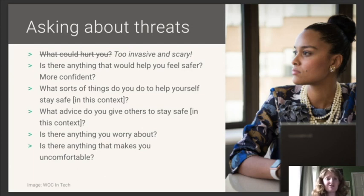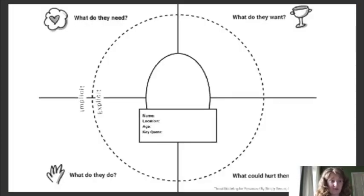Even if you didn't get a chance to directly ask questions about threats to somebody, when you're developing a persona, you can still take threats into account by extrapolating from what they talked about: their needs, their actions, and what they want. So here we have a persona template that's probably pretty similar to something you've seen before if you've ever worked with personas. In the middle, we have the person: name, location, age, key quote. And then we've got two circles. The inner circle is stuff that they explicitly tell you, and the outer circle is your hunches, your guesses, your extrapolations.